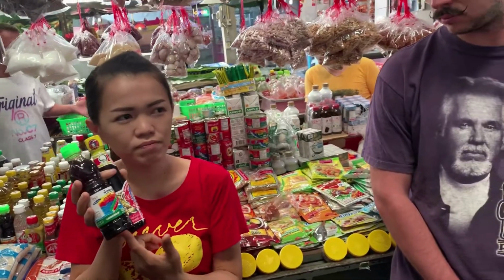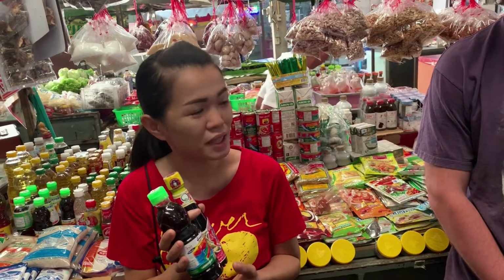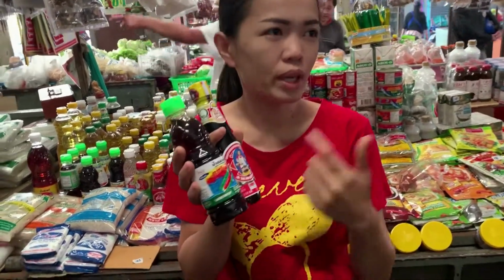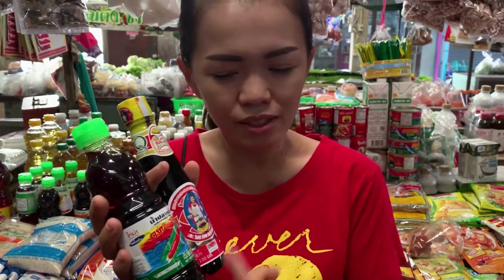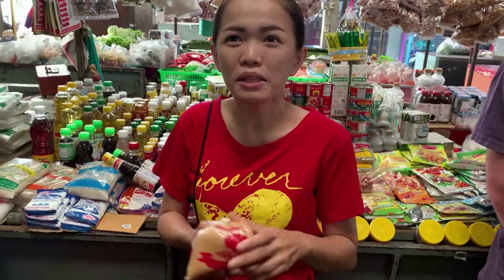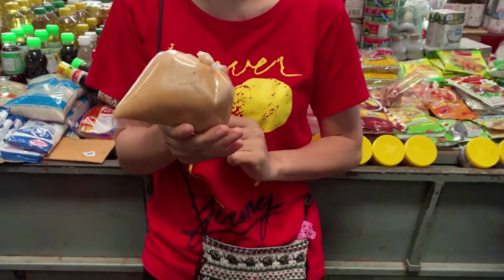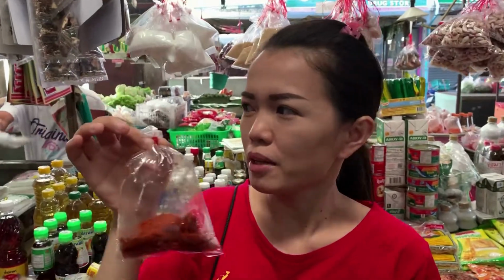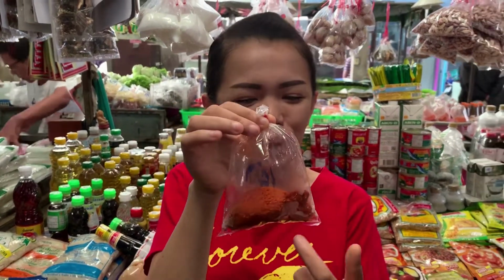One is the fish sauce. Fish sauce is quite a strong smell, very smelly. And this one is oyster sauce. Both of them always go in stir fry. If you have these two at home, you can open a Thai restaurant too. This is palm sugar. We use sugar a lot in Thai cuisine. Everything has sugar. Today we're gonna make a curry paste by ourselves. We're not gonna buy it from here. You have to know what's in it.